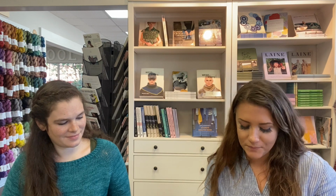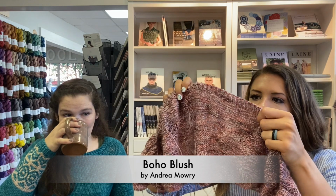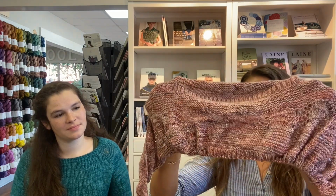So for one, I am going to take this to hopefully finish. Probably won't happen, but it's the thought that counts. So this is my Boho Blush by Andrea Mowry. I'm pretty sure it's the same spot you saw it last time, but this is knit out of Farmer's Daughter Fibre, Foxy Lady, and the colorway is, can I remember it? Walk in the Steel. I'm pretty sure.